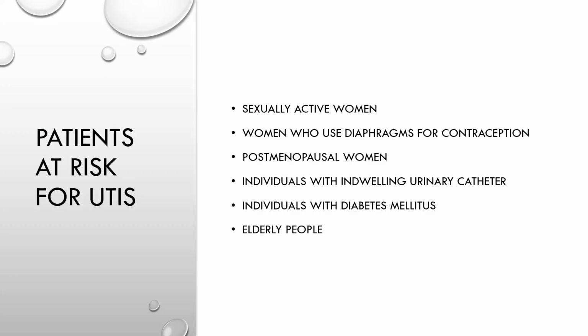So who are our patients at risk for UTIs? Women that are sexually active. Remember, they have that very short urethra. So if they're sexually active, after any sexual activity, you should urinate to rid some of that semen out so as to not cause bacteria. Women who use diaphragms for contraceptive, postmenopausal women, individuals with indwelling urinary catheters. We've talked about that quite a bit. If you have diabetes, you're going to be at more risk for those UTIs, and then our elderly population as well.